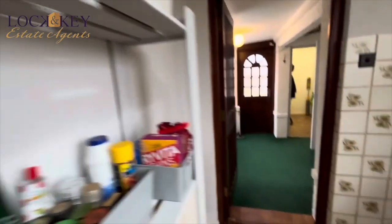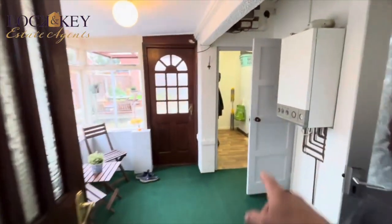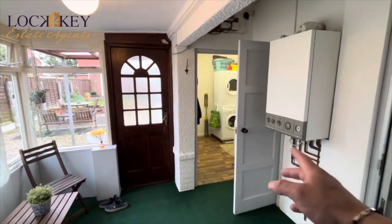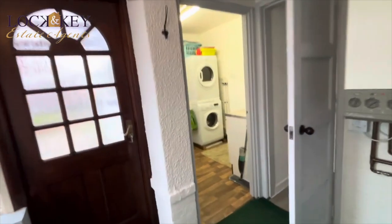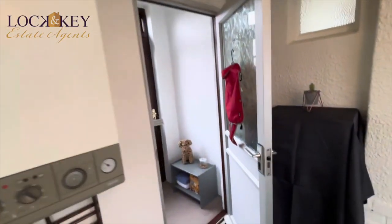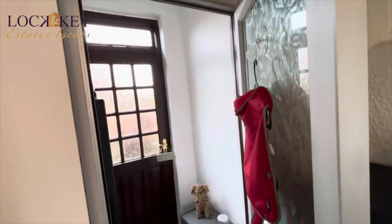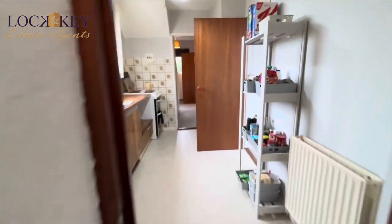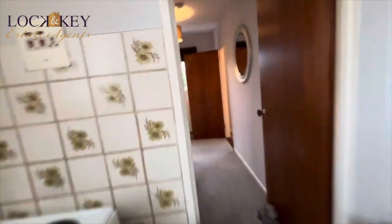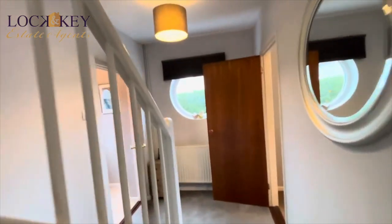Little recap. Little boot room in there. Nice little covered porch area in here, which has been extended. Gas boiler, you know where that door leads to. Downstairs loo. Second door there for an entrance hall. And again, another porch. Porches are really useful. You can take your shoes off, do whatever, come through the kitchen, and back out into the entrance hall.